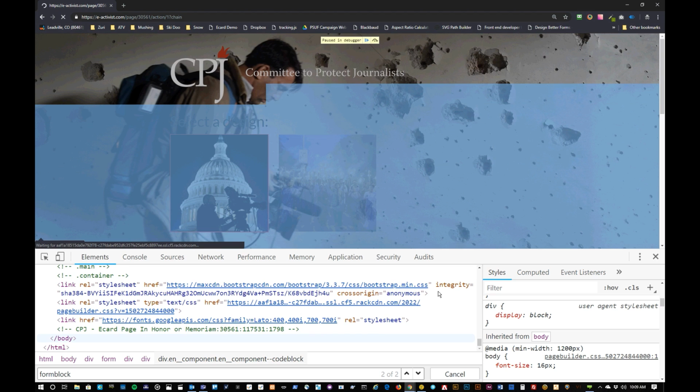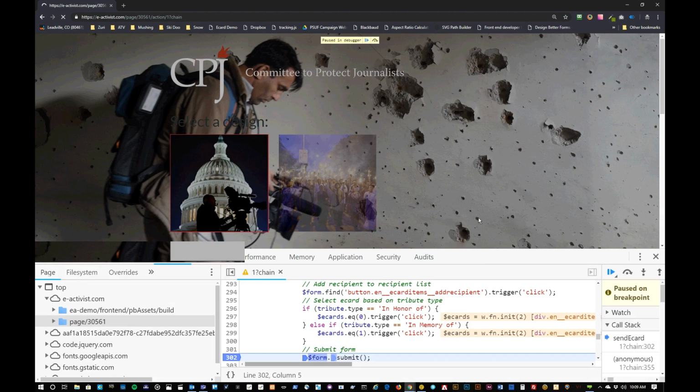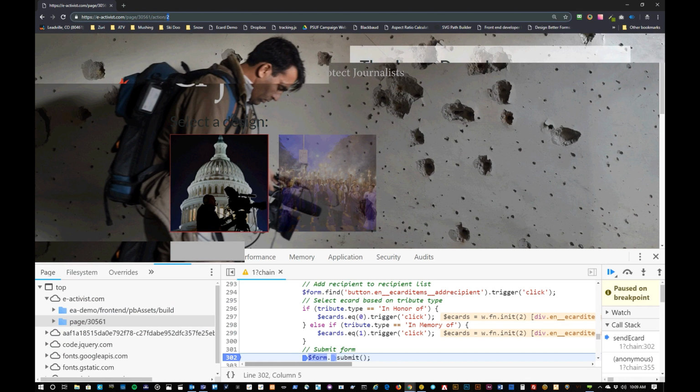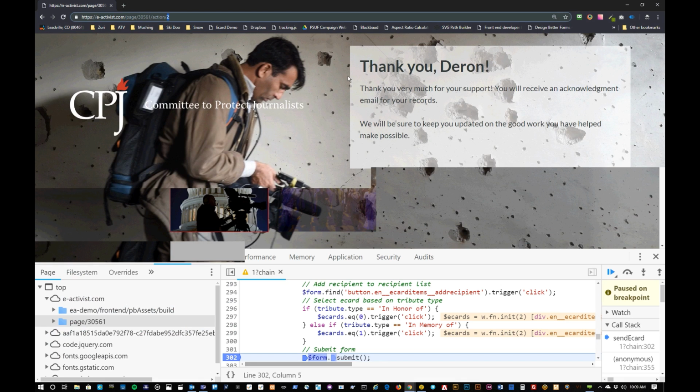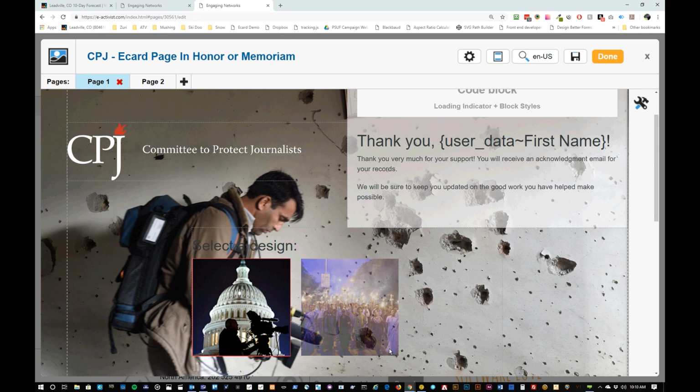And you see we've gone to the action and we've gone to 2, which is page 2, which displays this thank you message here. Now the difference is if we went back to the form and did not select a tribute gift, instead it was just a straight donation, what the script would do instead is on page 1, it would stop the process and just display the thank you to the donor.